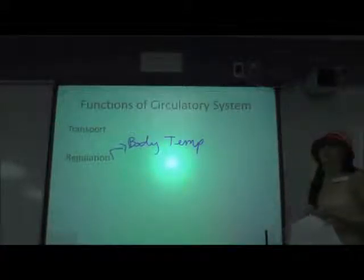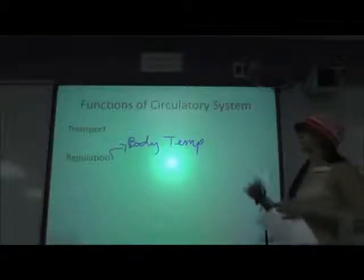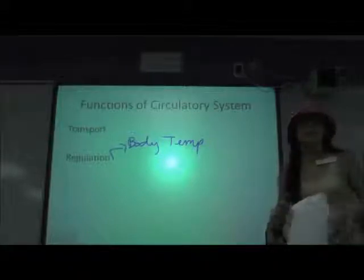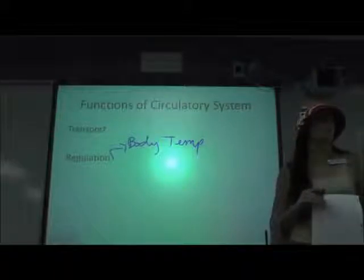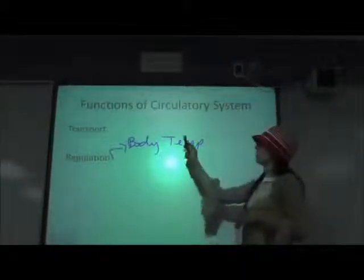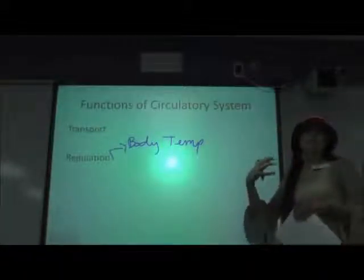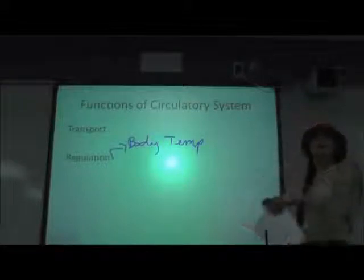too many problems, but we have to stay kind of around that 98.6 area, because if you go too high or too low, you're going to start changing enzyme activity. If you start changing enzyme activity, then you start degrading proteins, you start changing the rate of chemical reactions, and you have big problems overall. So the circulatory system helps with the regulation of body temperature because your blood can pull heat away from your internal organs and bring it to the surface of your skin.